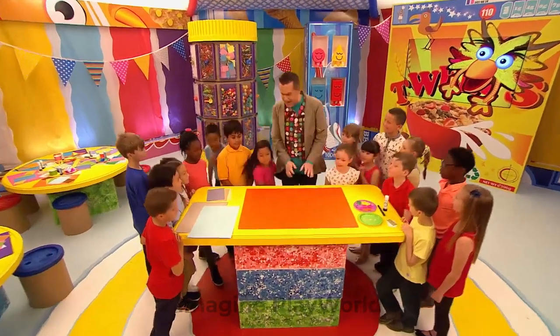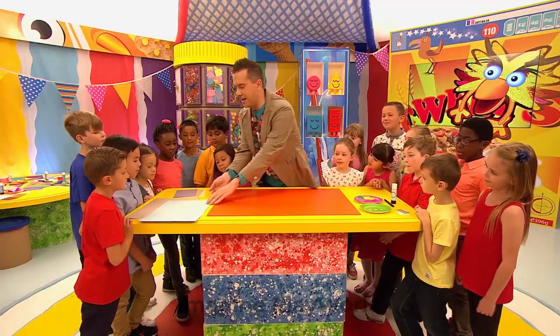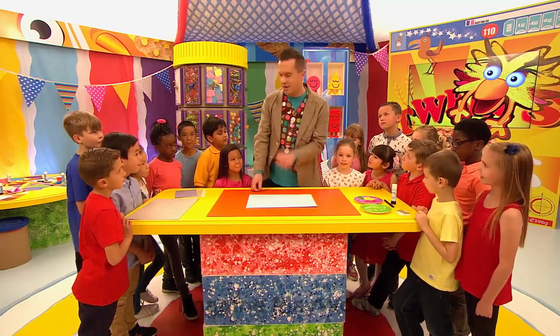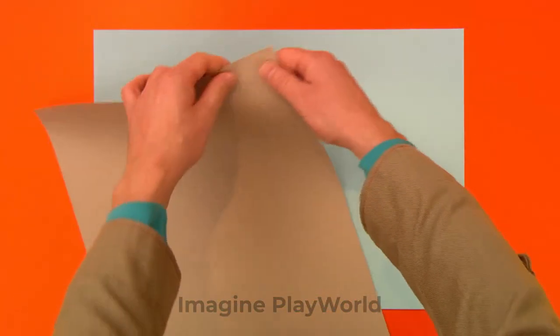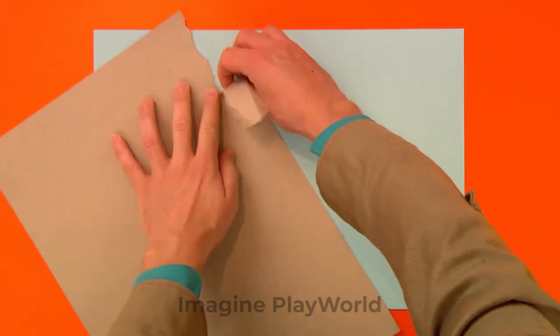All right then, Mini Makers, let's get started, my friends. And the first thing we need to do is bring in a nice piece of background card. Now, you can use any colour you like, but today we're going to use this nice light blue because it's going to be the sky in the background. And our birds need to sit on a branch, so let's make one. Let's bring in this paper, this nice light brown colour, and I'm going to tear a nice thick strip.